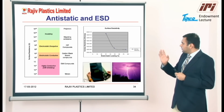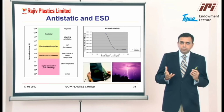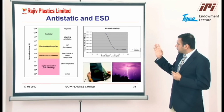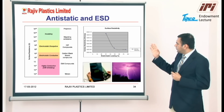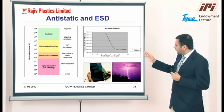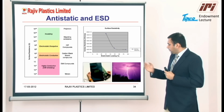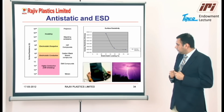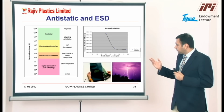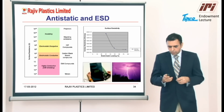From the graph, you can see how the loading of a master batch based on specific conductive carbon black goes from 10 raised to 13 down to 10 raised to 2 when you go up to almost 50% addition of that master batch. Some pictures of where a conductive master batch is used for storing microchips as well as printed circuit boards.